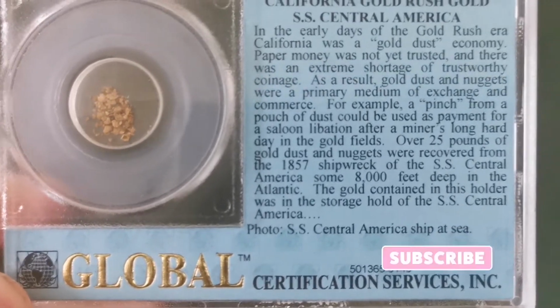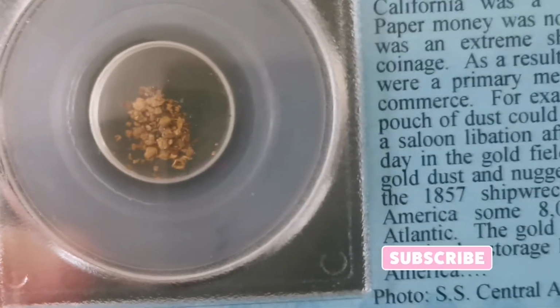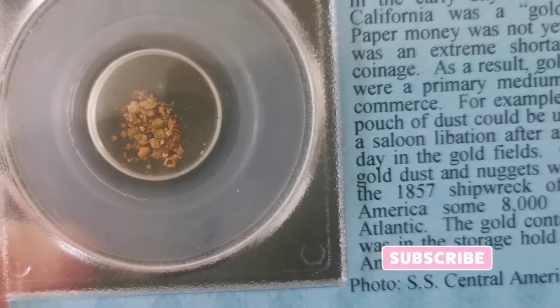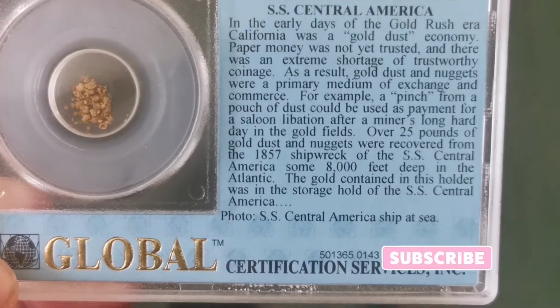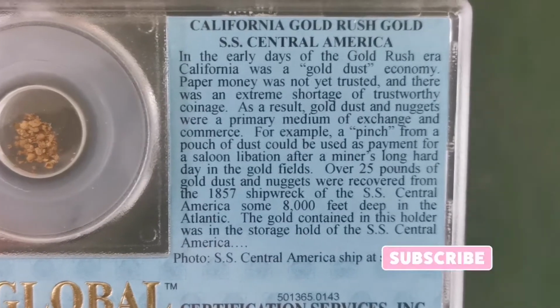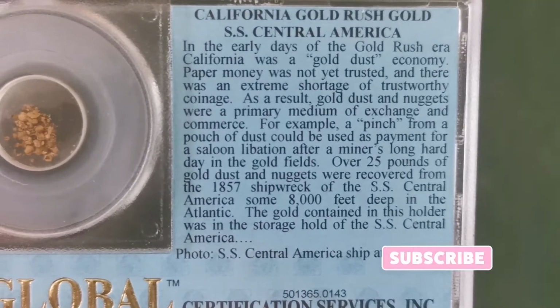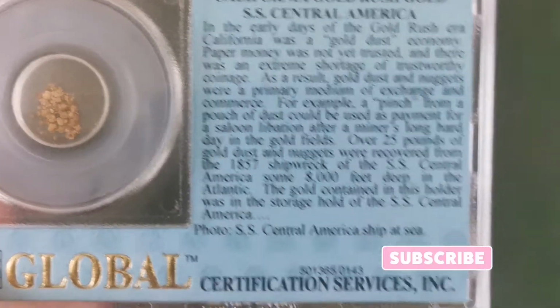There's the gold, a bit of a close-up. It's quite dark, so I don't know what carat it is, but that doesn't matter. And here, obviously, pause the video if you want to read the back, a bit more information about the ship and other stuff. So I just thought I'd do a little video to show you it. There it is basically.